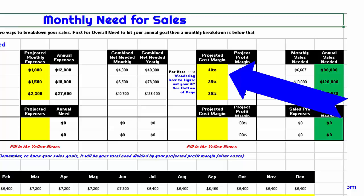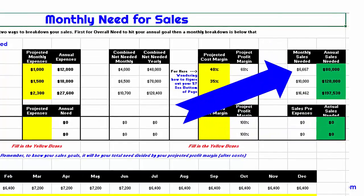And you'll notice there's a little blue mark over to the left of the arrow. On the bottom of the page, you can actually key in those numbers and it will calculate out that percentage for you. Now, this tells you with those needs and the 40%, the monthly sales to accomplish this needs to be $6,667 or annual sales of $80,000.